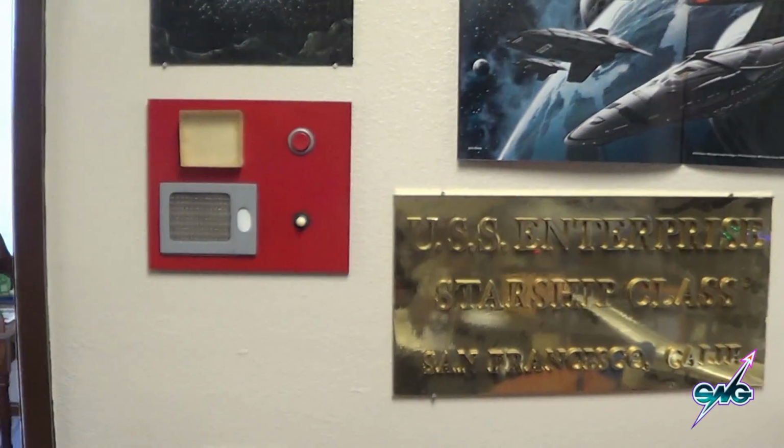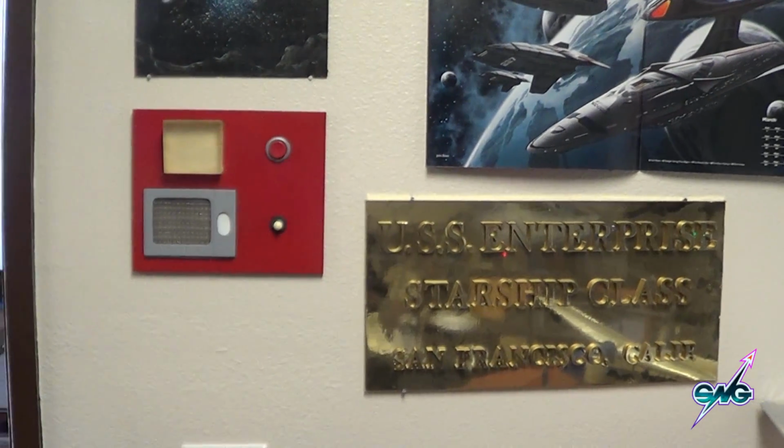So, we're in the showroom, and I got Captain Kirk all lit up, and yes, Joe Melvin, I know you're watching. That is what you made for us at SNG. We love it. It got damaged at one of our parties because it was in front of the Enterprise. It was in a bad spot where people rubbed into it a bunch, but I fixed it, and it's right there next to the other piece that you did for us.